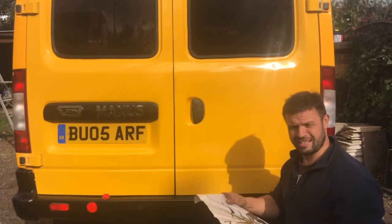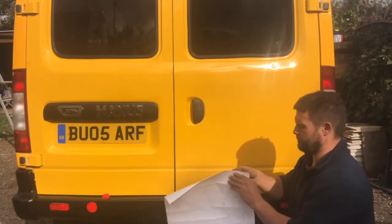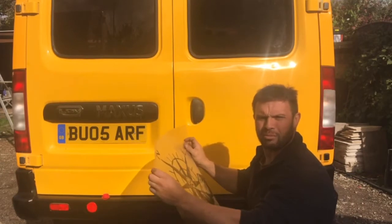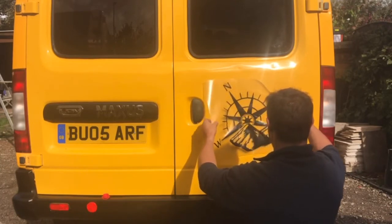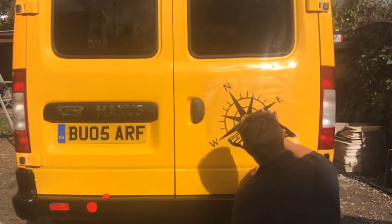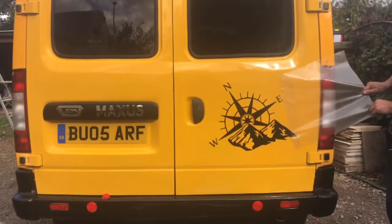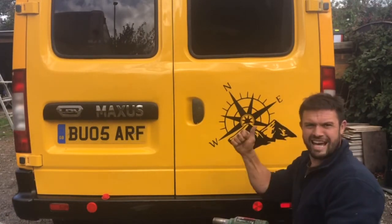Now we've got to stick this onto the door without cocking it up. This is bad. Well, I'm presuming we just stick it on. To be honest, I'm happy with that. Yes!